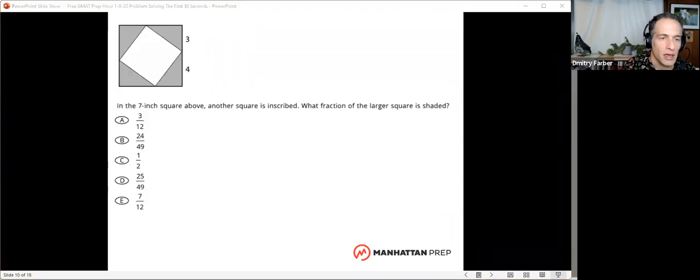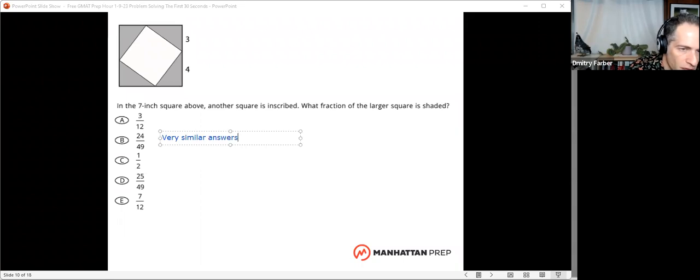The answers here are much closer together, and that creates 2 problems for me. One is that it's harder to say that any of them are ridiculous, like, oh, they're way too small or way too large. Two is that it means I may have to calculate with some precision. I may not be able to estimate at all. And those are related problems, obviously. I might be able to look at some features. Maybe I expect the 25 or the 24s or the 12s or things like that. So what I might notice in the first 30 seconds is very similar answers. So it's going to be hard to estimate.